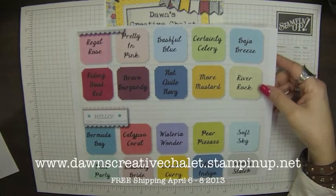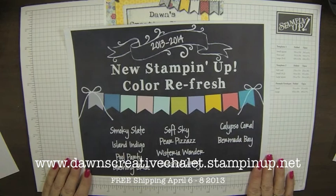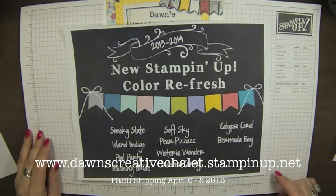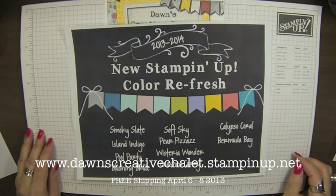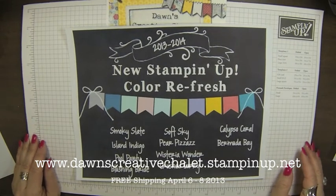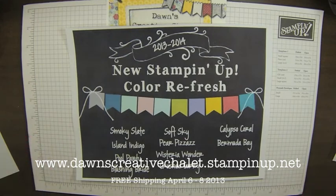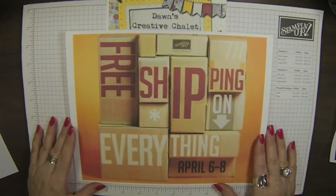And here is another fun little chart for you as far as the new colors that will be entering. And then along with these colors that are changing, we'll also see a new set of five in colors this year. So very exciting stuff. I can't wait to get my hands on the new catalog. I'm so excited. So in the meantime, once again, to remind you about the free shipping this weekend.